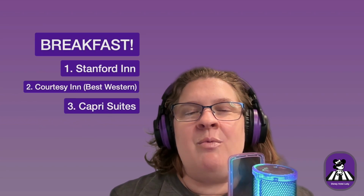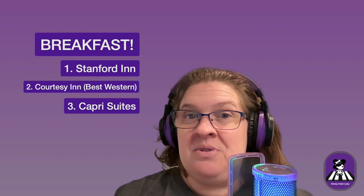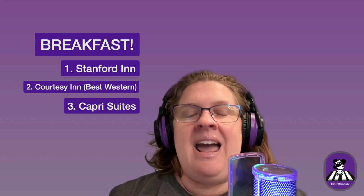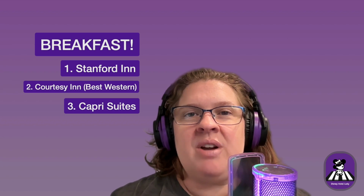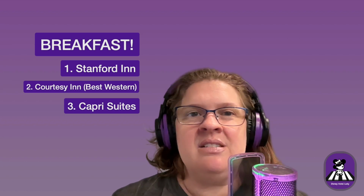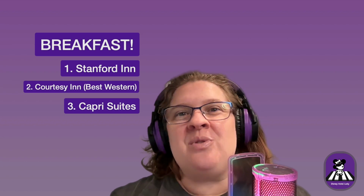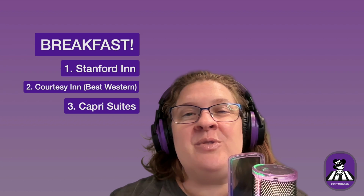Breakfast. I was not expecting to find breakfast as an amenity at some of the budget hotels, but you can. Breakfast was included at the Stanford Inn, the Courtesy Inn, the Best Western, and the Capri Suites. Now, Capri Suites was just a continental breakfast, no hot foods, just your bagels and your fruits and your yogurt and stuff like that. They did have a waffle window, though. You could go up to a lady behind the wall through the window and order a waffle if you want. That was the only hot food item that they had.